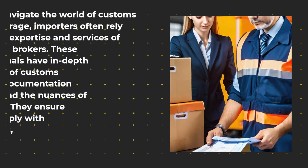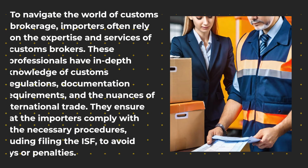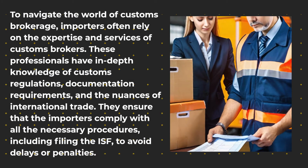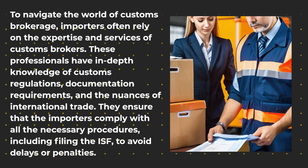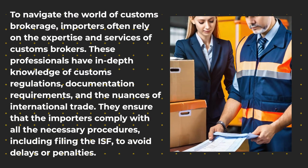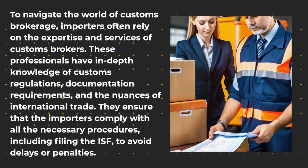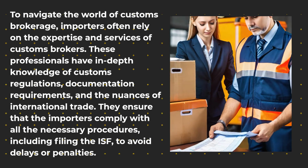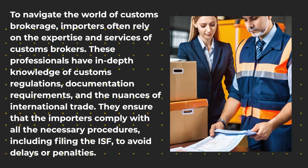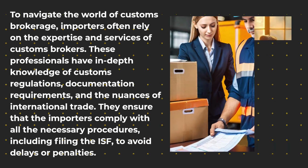To navigate the world of customs brokerage, importers often rely on the expertise and services of customs brokers. These professionals have in-depth knowledge of customs regulations, documentation requirements, and the nuances of international trade. They ensure that the importers comply with all the necessary procedures, including filing the ISF, to avoid delays or penalties.